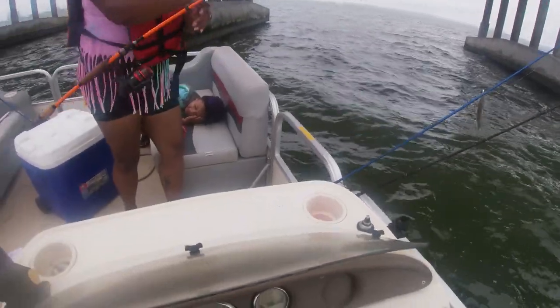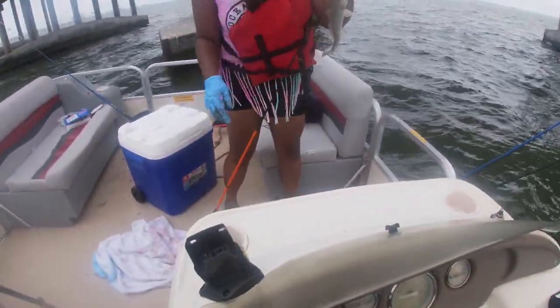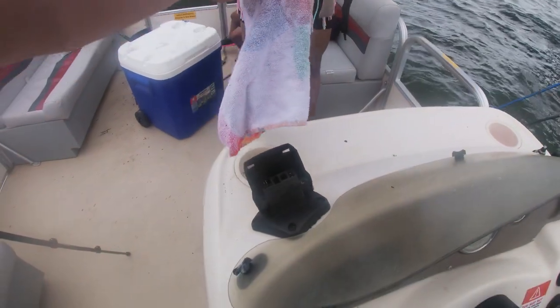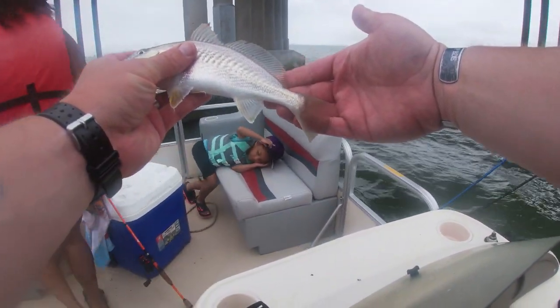Lots of croakers. It was a lot of fun trying to get fluke. She did manage to get one small one, and that was about it. It wasn't near being a keeper, but we did kill the croakers on this trip, and some of them were nice. No, he's 8 inches. He's a keeper.